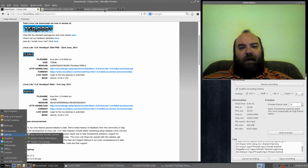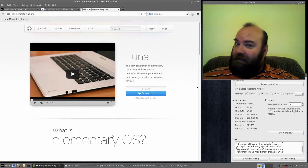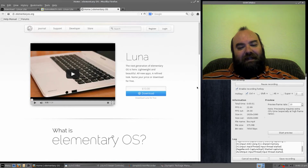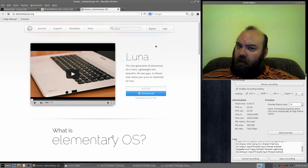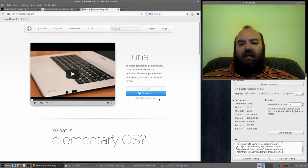That's why I have this tab open here for the home for Elementary OS, and we'll just talk about this real brief since this isn't Elementary OS's time to shine, but Linux Lite. But in Luna, when I first came down to the website to download it, I saw immediately the download button, and even though it's gray and it's there, download Luna for free, I didn't see.